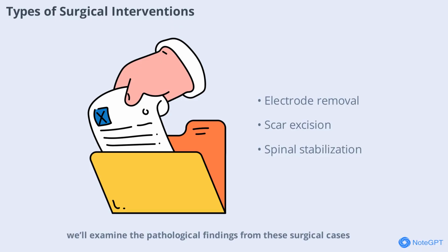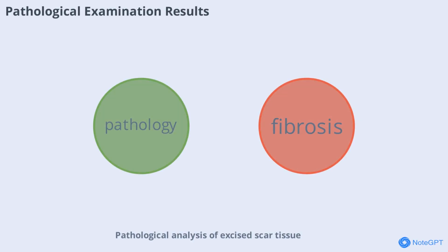Next, we'll examine the pathological findings from these surgical cases. Pathological analysis of excised scar tissue provides valuable insights into the underlying processes. Common findings include dense fibrous tissue, chronic inflammatory reactions, foreign body giant cell responses, and granuloma formation. Some cases show fibrosis without significant inflammation, while others reveal acute and chronic inflammatory changes. These findings help differentiate between simple fibrosis and more complex reactions, such as those involving foreign materials or latent infections. Understanding the pathology guides future management and prevention strategies.